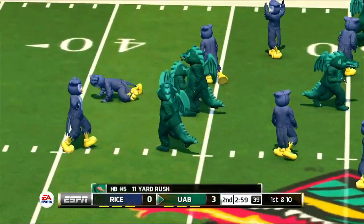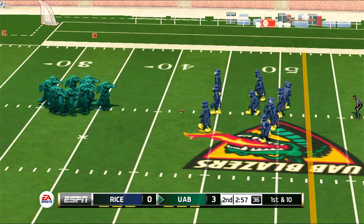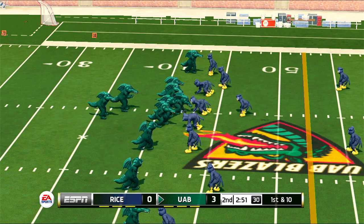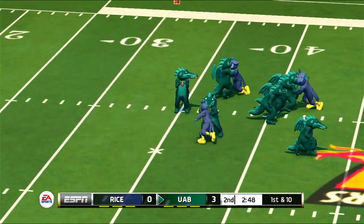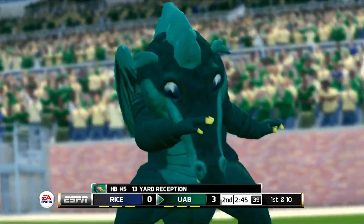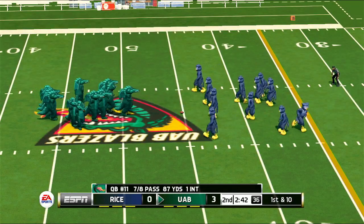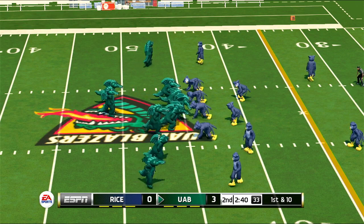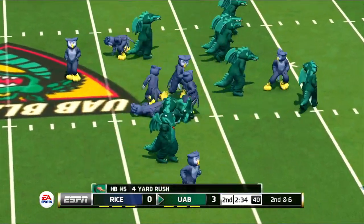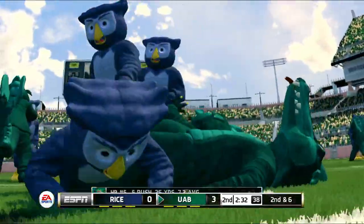He makes his way to about the 42. Zips it to the back. He's tackled at the 45. We've got a first and 10. Ball on the 45-yard line. Tackled after a decent pickup. That makes it second and 6.